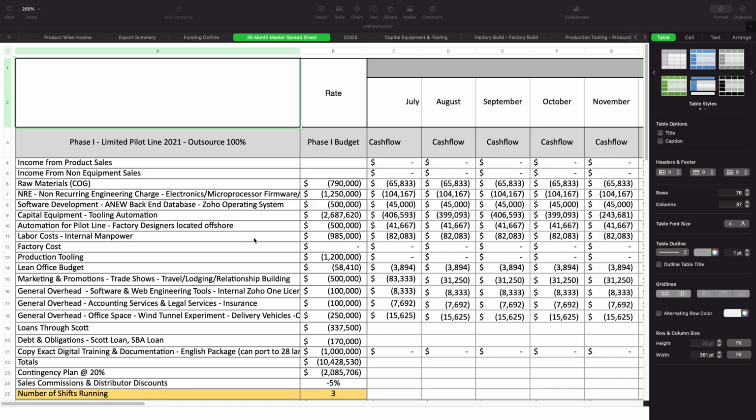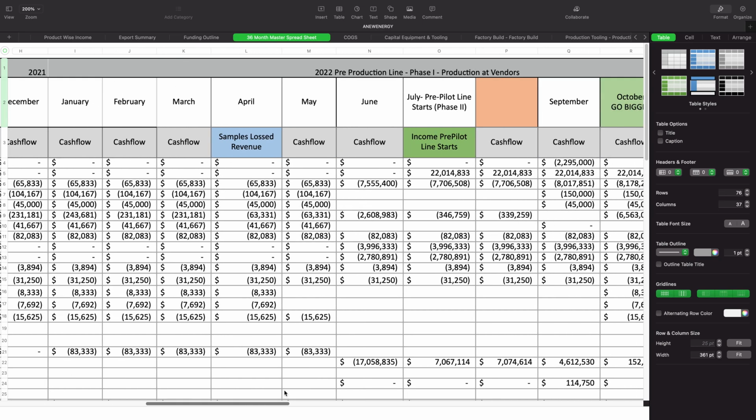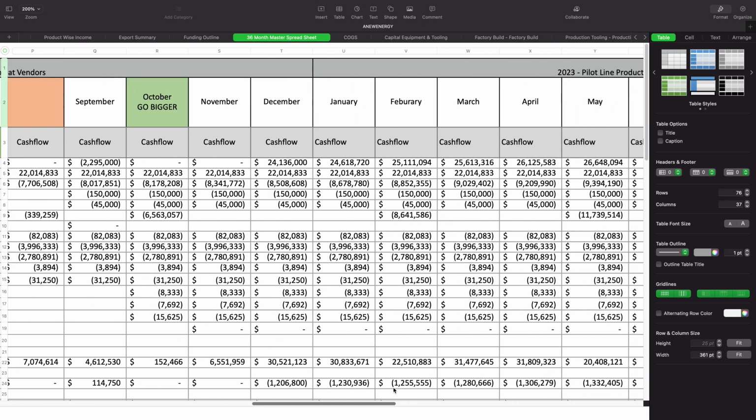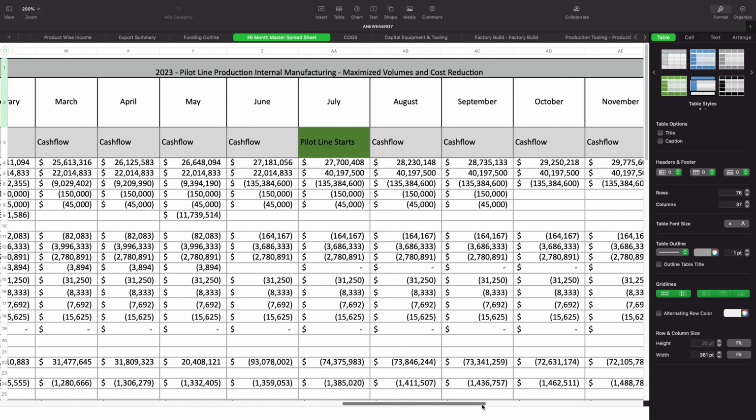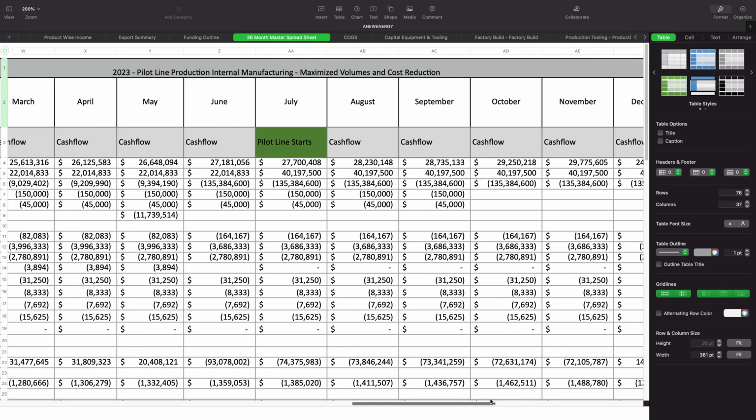Okay, I wanted to go over the Proforma. We've got a 36-month plan here with profit and loss schedules. So it goes way out into 2023. And so if you move your scroll bar across here, it actually goes into 2024.